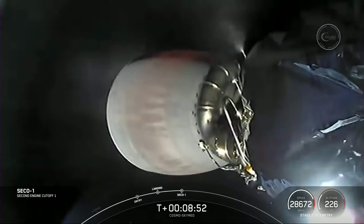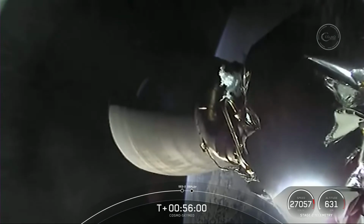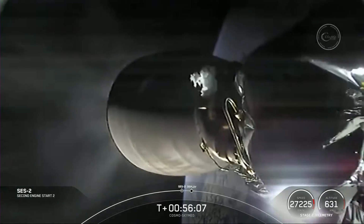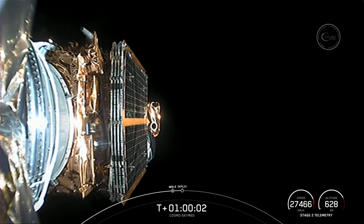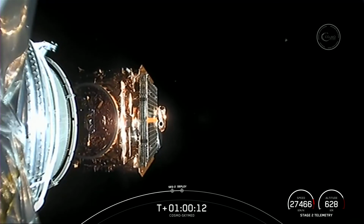TECO 1. MVAC startup. And shutdown. Payload deploy confirmed.